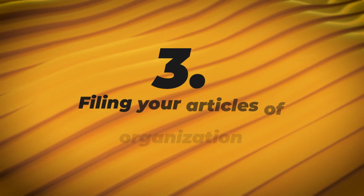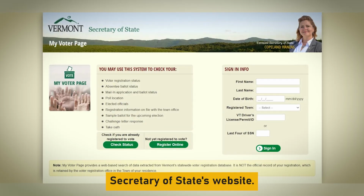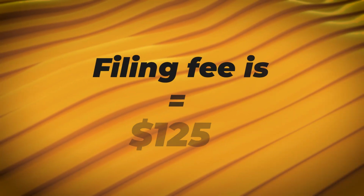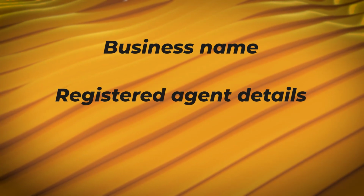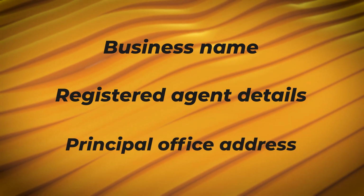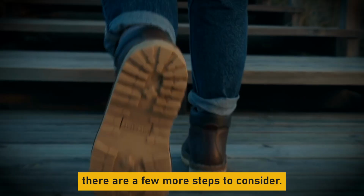Then comes filing your articles of organization. You can do this online through the Vermont Secretary of State's website. The filing fee is $125, and you will need to provide information like your business name, registered agent details, and principal office address. After filing your articles of organization, there are a few more steps to consider.